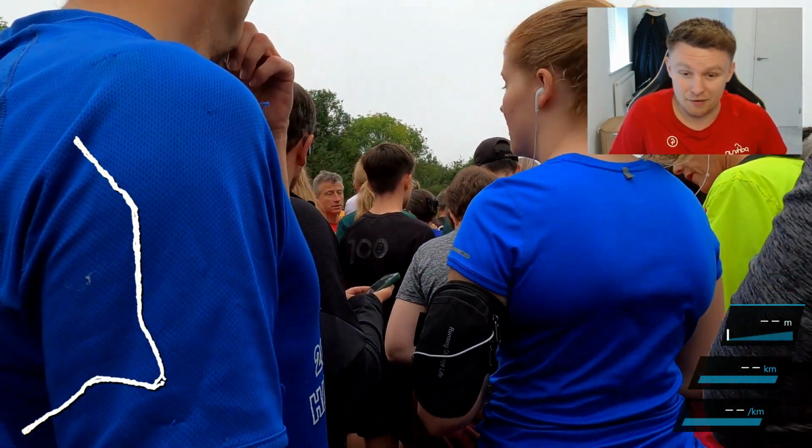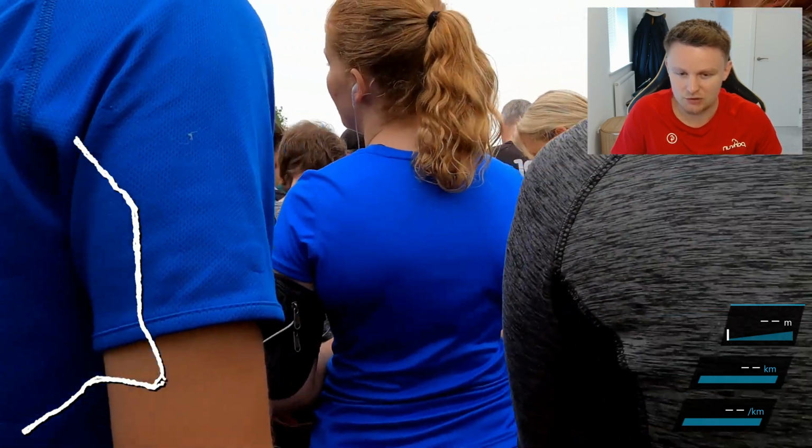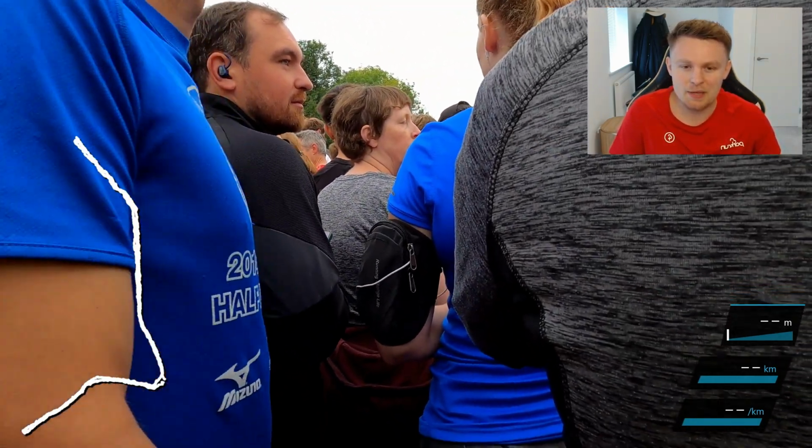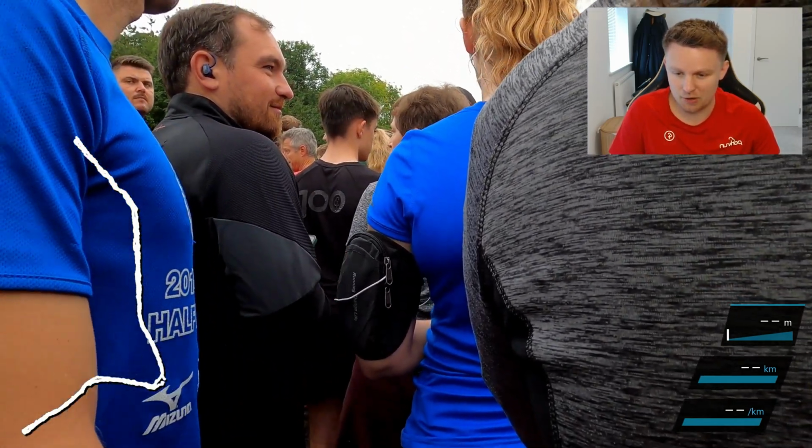But as you can see, a very busy start here. Everyone is clumped up in one section, so it looks like it could be a pretty slow start on the cards, but we'll have to see in just a moment. So the picnic benches are actually just to the left of us as well, and the people that scan the barcodes will be on the right hand side too at the end. And we're about to set off in 3, 2, 1.